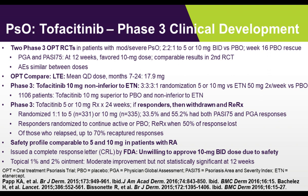Here's the psoriasis phase 3 development program with Tofacitinib. They were the OPT, or oral treatment of psoriasis trials, OPT 1 and 2, and they had randomization to 5 or 10 or placebo, and this was a 2-to-1 randomization. And then week 16 was a placebo rescue, and the standard outcome measurements, PASI 75, and a physician global of clear or almost clear or 0 to 1. At 12 weeks, the 10 milligram dose was certainly better, and the adverse events were similar.